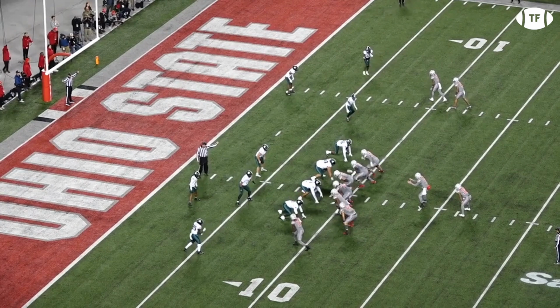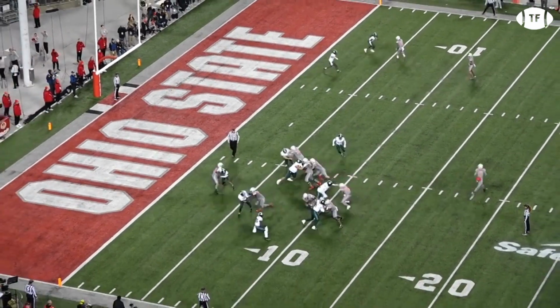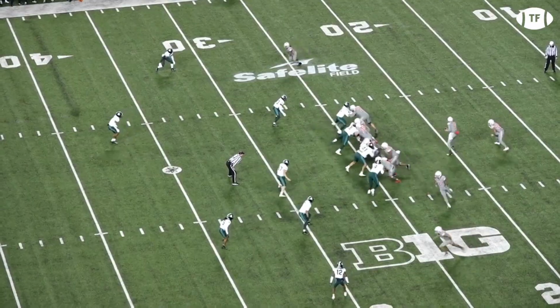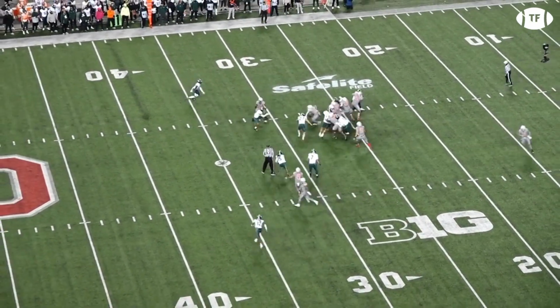When it comes to weaknesses, there really isn't much to write home about. But here's 2 small nitpicks I've spotted on tape. Firstly, his blocking effort isn't always incredible.